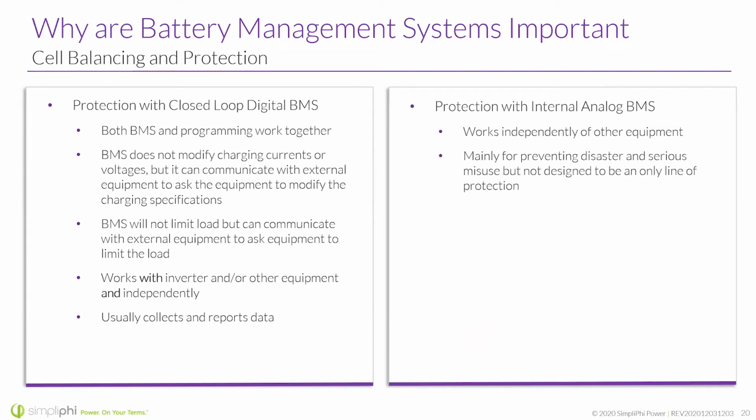Okay, now very briefly, protection with closed loop versus protection with analog. It's always important to look through both. BMS and programming on the analog side work together. The BMS does not modify charging currents or voltages, but it can communicate with the external equipment to ask the equipment to modify the charging specifications. This is what I was discussing when I was talking about closed loop versus just simply reporting data from the battery management system. It's the ability to basically say, hey, I don't want to charge that much. Here's the data that I know my battery can handle, and it sends that data to the equipment itself.